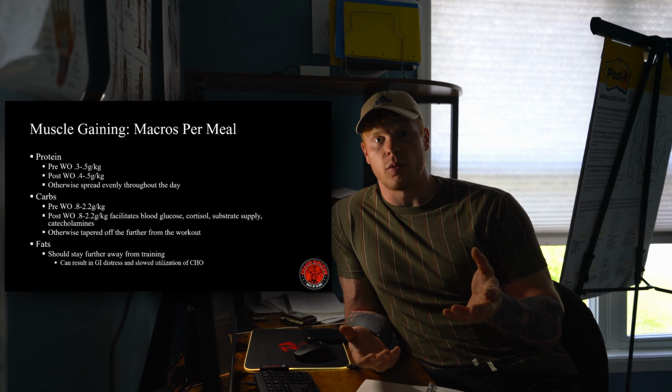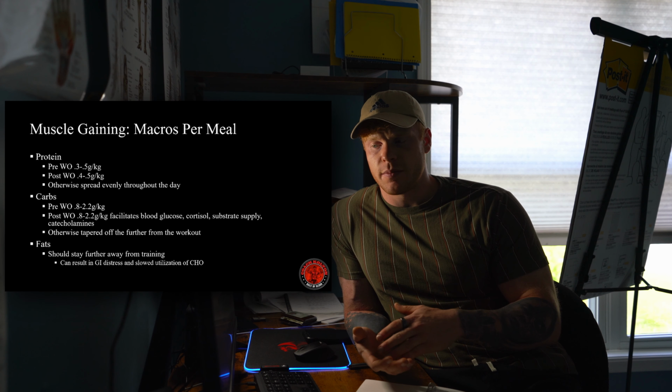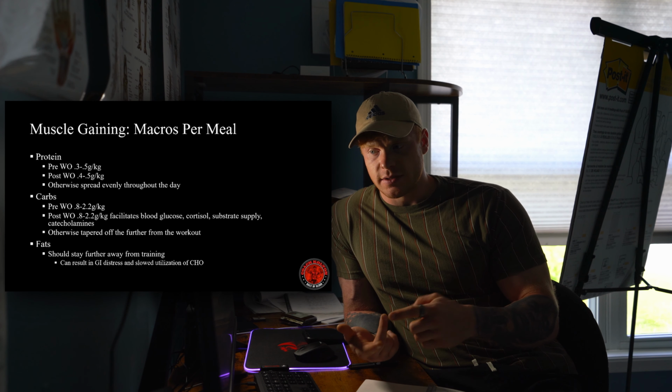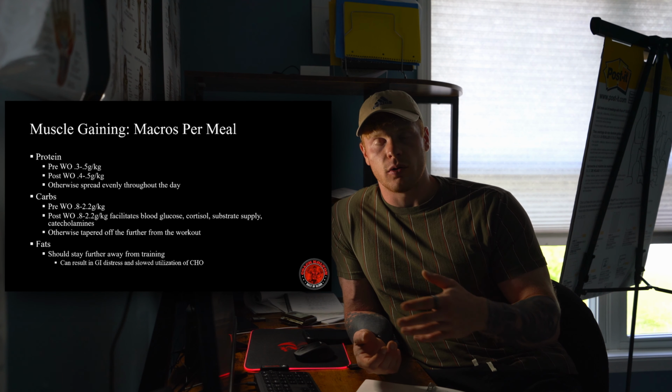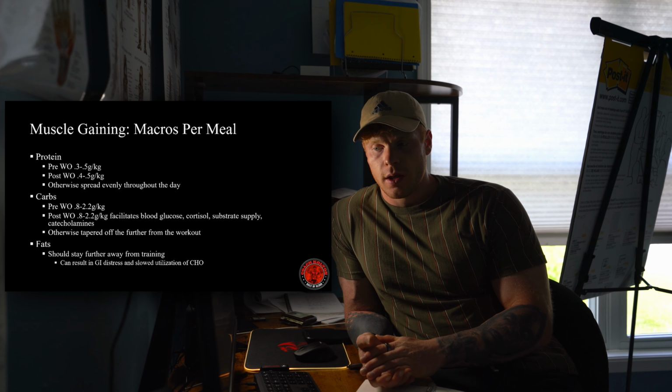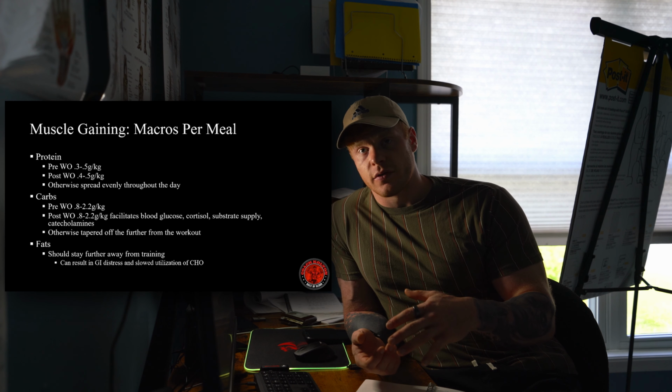Otherwise, you're spreading your protein out for your individual weight, which we covered in the video prior, over the day. So out of those 6 meals, you're going to use that amount in the post and pre, but otherwise you're spreading your protein out evenly. Carbs, pre-workout is 0.8 to 2.2 grams per kilogram, and then post-workout is exactly the same. Post-workout is really important because it facilitates blood glucose, cortisol, and substrate supply, as well as catecholamines, which I just mentioned in the last slide. Otherwise, you're going to taper those off further from the workout.